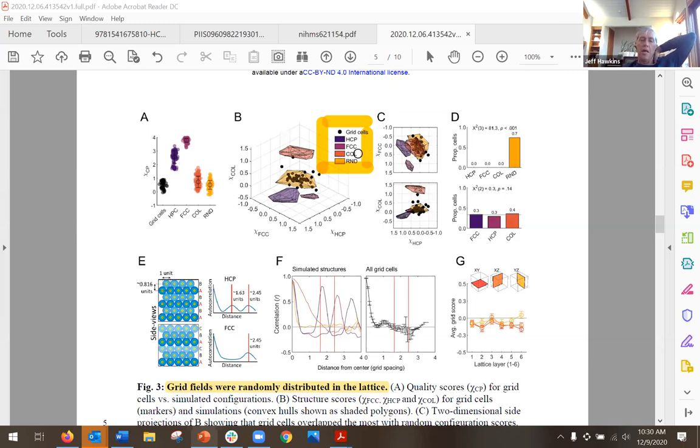Then there's the column method, which is like, what if these fields are all stacked on top of one another, like a cell responds in the same spot, but vertically in the column. And then the fourth one is randomized, where there's no structure to where these fields occur. The point of this figure and a bunch of data here is that the data looks like the fields are random. That's what they're showing at various points in this figure. So that's just an interesting observation. They just appear to be randomly bouncing around inside of this lattice.